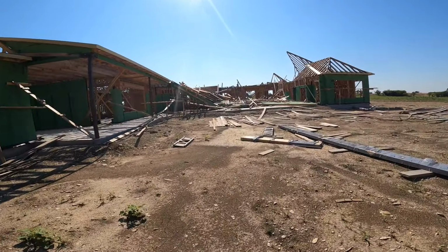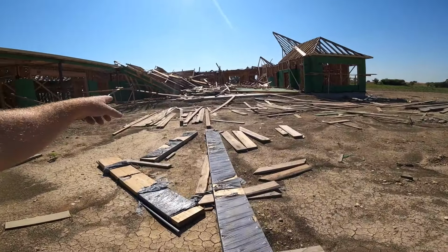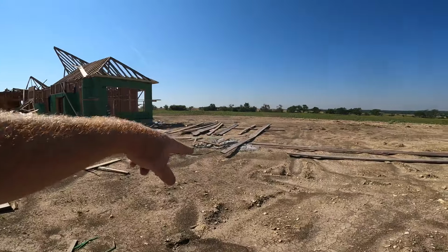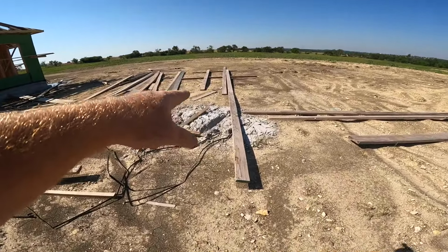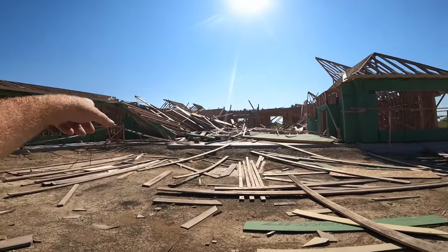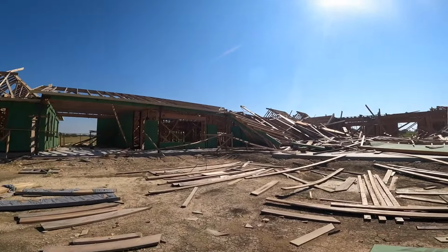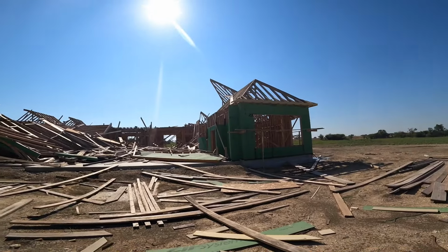So this is where Bill set up right here to pump this. That was the back of the hopper. Remember that video that his hopper, the bottom hatch came undone and dumped some concrete. That's where it is right there. So he was set up there and of course pumped this whole thing. But man, what a scene this is.